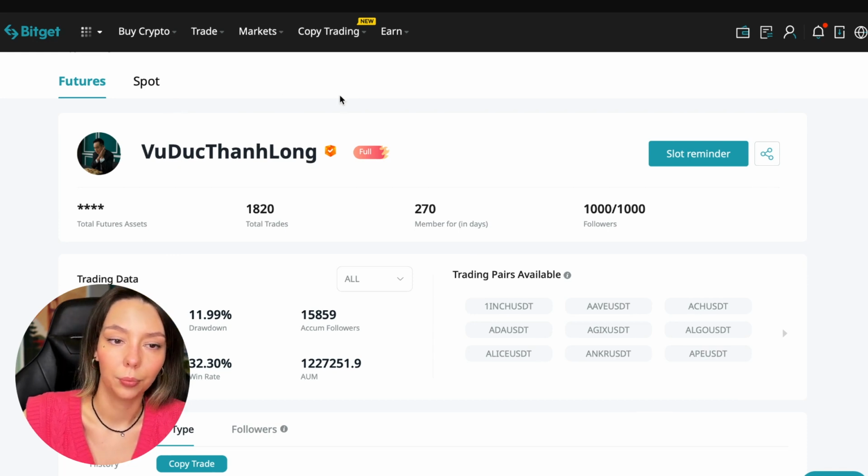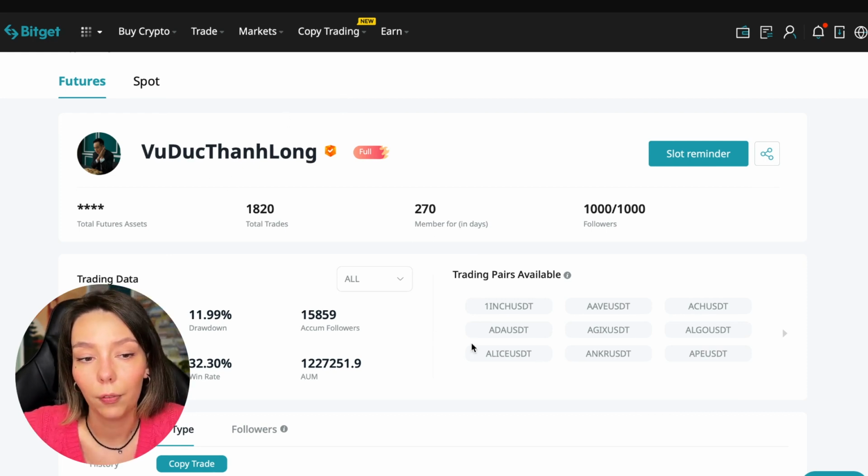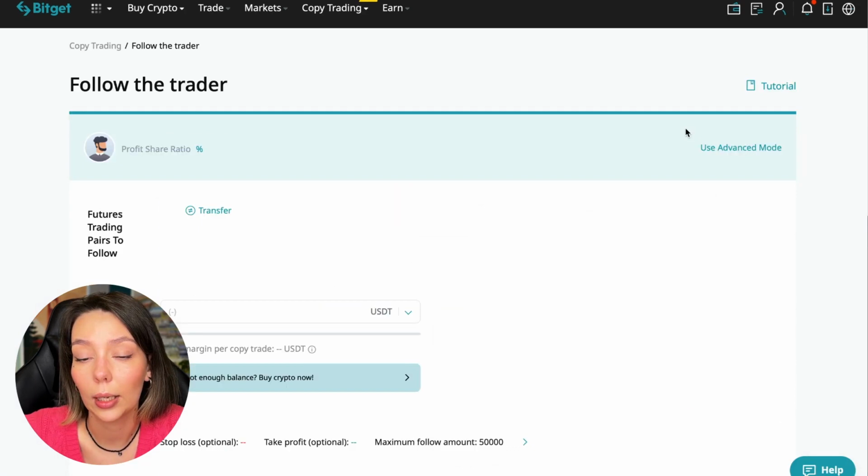So on the screen, you see the trader I will follow. Here is his nickname. He also has verification. This is a verified trader. He doesn't use a large leverage. He also has large statistics, and let's figure out how we can follow this trader. So we need to click the copy now button.